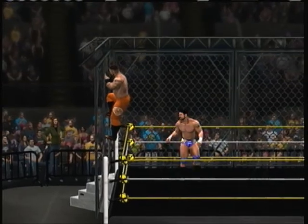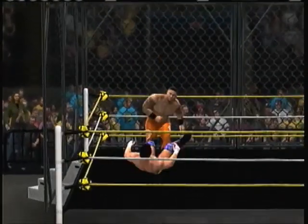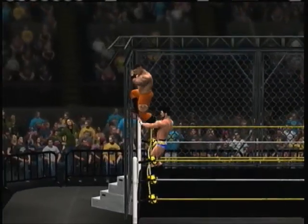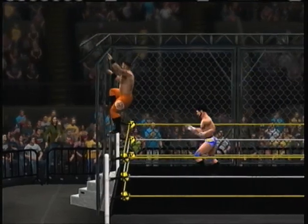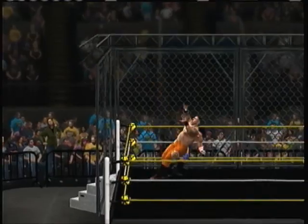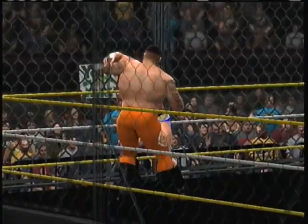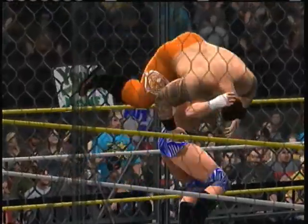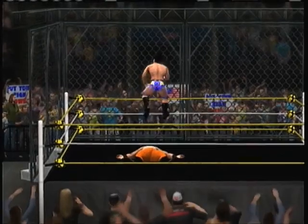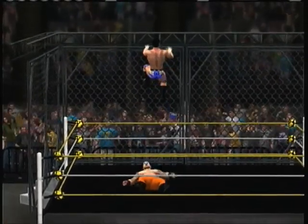Looks to escape over the top of the cage. He's climbing. He's right there. Not this time. And he gets brought back down into the ring. The King has had it absolutely taken to him tonight. Ooh, right on the nose. He's not going to make it. And only gets halfway out before getting snatched back down. And the King hits it. Each of these competitors is looking for the slightest hint of weakness in the other.